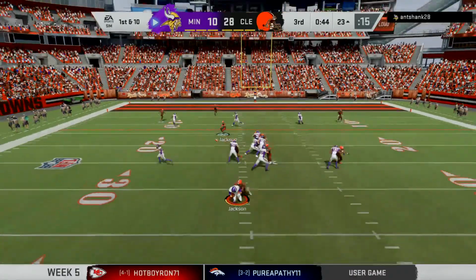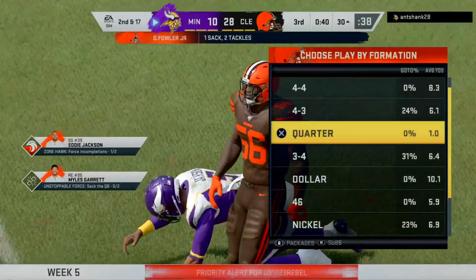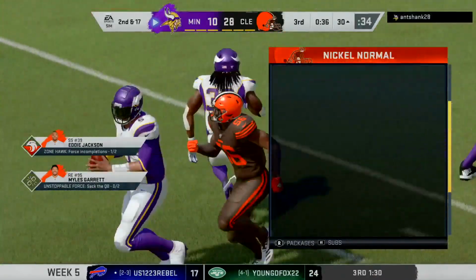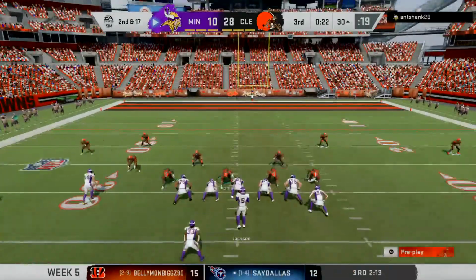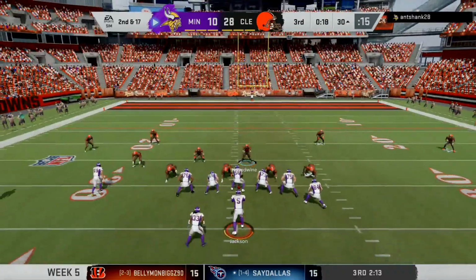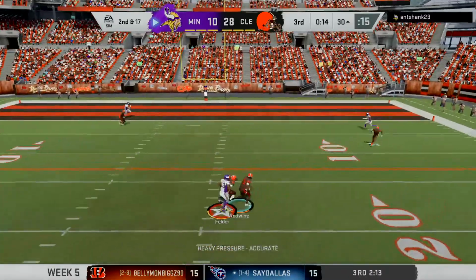They go play action now. Jackson has nowhere to escape, and he goes down. Credit that sack to Dante Fowler Jr. And plays like that really hurt play calling. They had a really nice gain on the previous play, but gave about half the yardage back on the sack. Excellent pressure up front. Nowhere to go with the football. Down he goes.